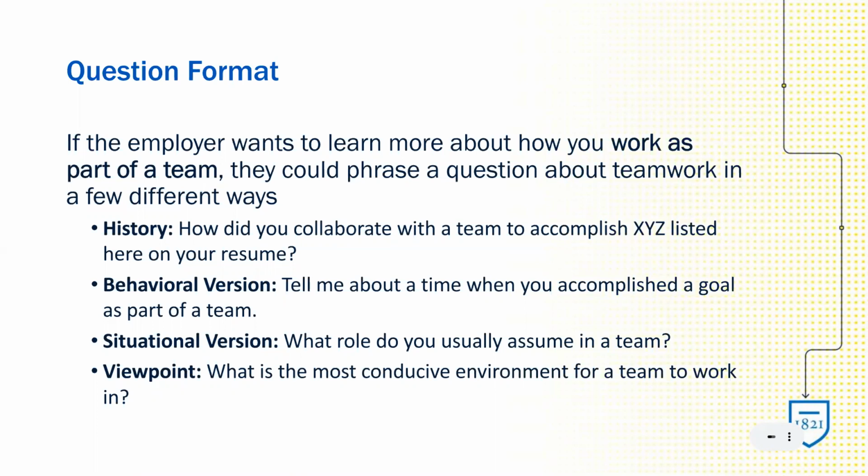But if you have an example of a time when you worked with a team in order to finish a project, you could use that exact example for the behavioral question. If they're asking you what role you usually assume in a team, you could use that example to explain and support your reasoning for what role you usually assume in a team for the situational question. And you could also use that experience to support your answer as to your viewpoint of what you think the most conducive environment for a team is.